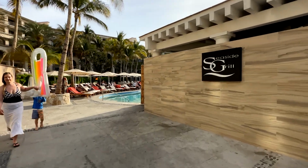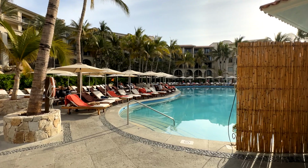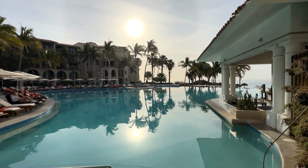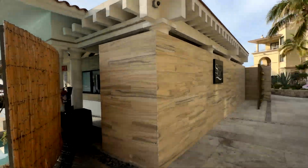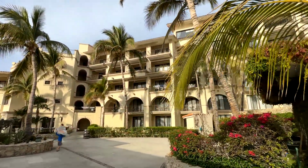The Seaside Grill is open for lunch and dinner. We ate here twice. We thought the food was pretty good. They have some good tacos, everything made to order, located right there in the pool. It's got great ocean views as well. You have some live music sometimes by the pool, so you can also order food here from the beach chairs or the pool chairs. So that's definitely something I recommend.